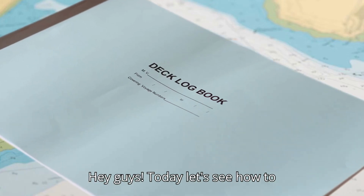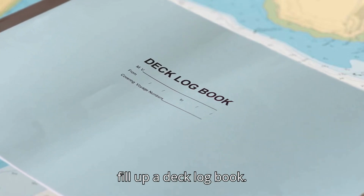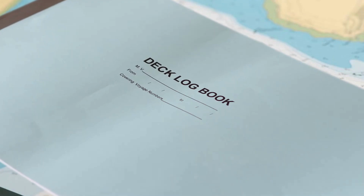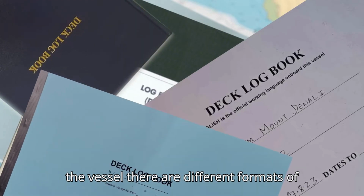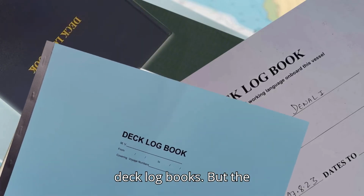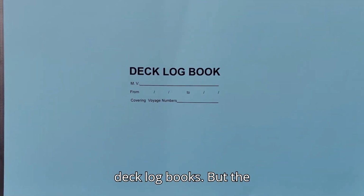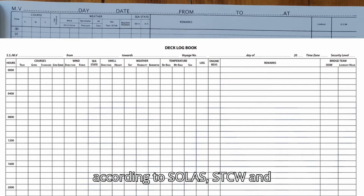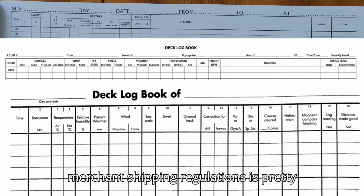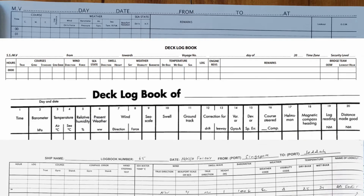Hey guys! Today let's see how to fill up a deck log book. Depending on the company and the flag of the vessel, there are different formats of deck log books. But the information that needs to be filled in according to SOLAS, STCW and merchant shipping regulations is pretty much the same.